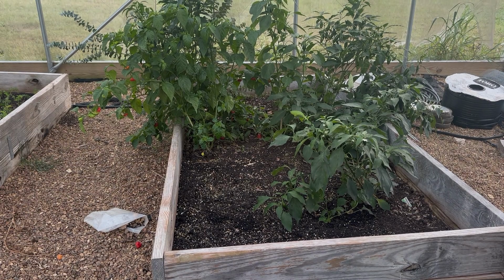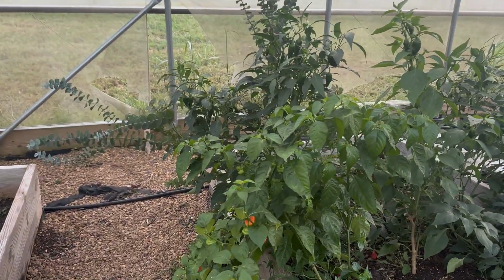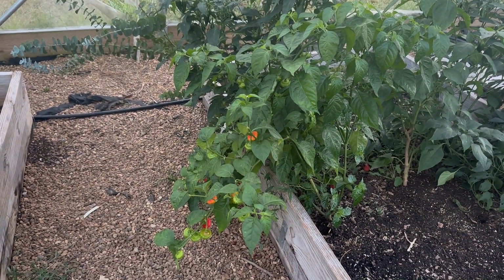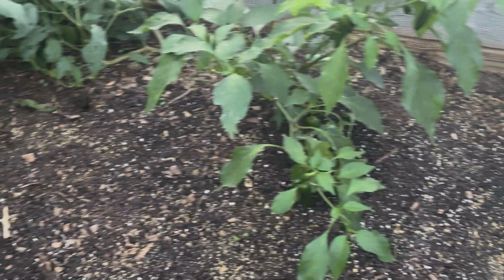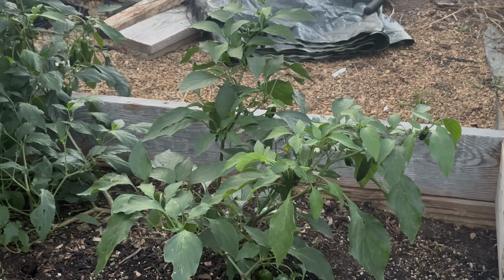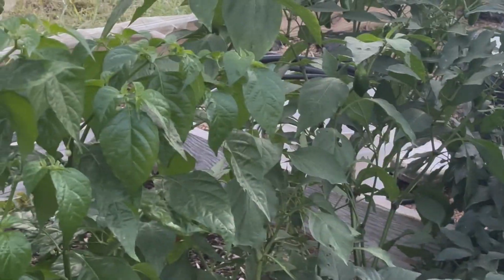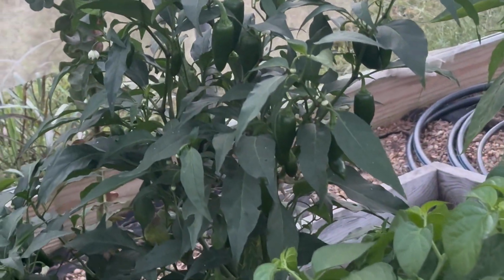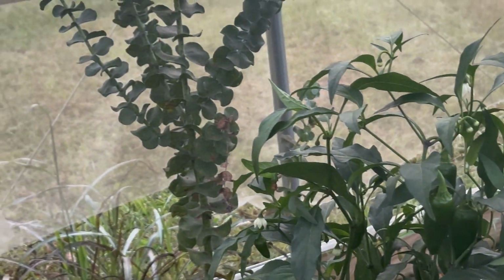Okay, so this is the bed that still has some summer stuff in it. All those plants in there are peppers, and then we have a eucalyptus in the back. It's still producing peppers quite a bit. You can see here that's some sweet bonnet peppers that it's producing, and then here is jalapeno. We have gotten quite a few off of these plants for sure. You can see that it's loaded with jalapenos, and then you see the eucalyptus in the back.